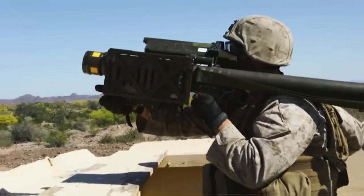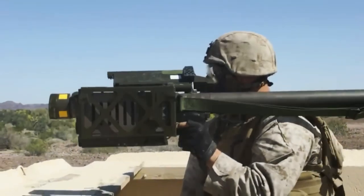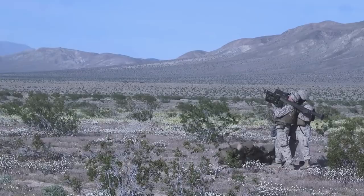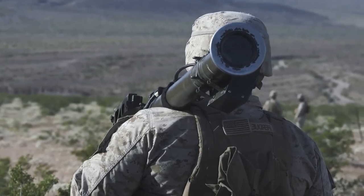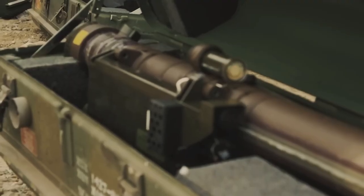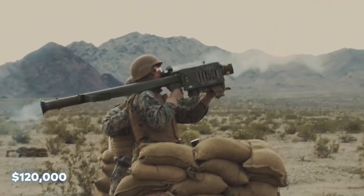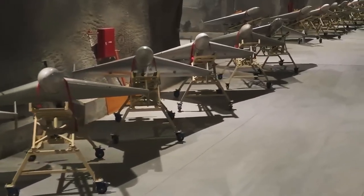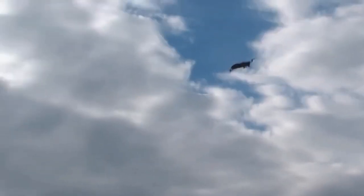Stinger missiles have been the US Army's mainstay since 1981. That's over 4 decades. While they've got plenty of experience with them, the missile's age is showing. It's no longer in production, and its effectiveness on the battlefield might be slipping against newer weapons. Plus, each Stinger missile costs a massive $120,000, compared to cheap kamikaze drones that cost only a few hundred or $1,000. The defense costs are way out of balance.